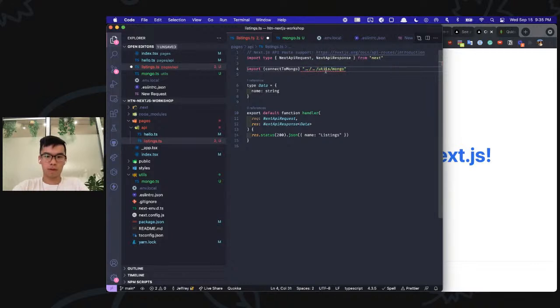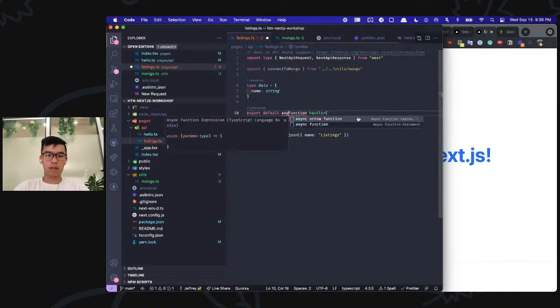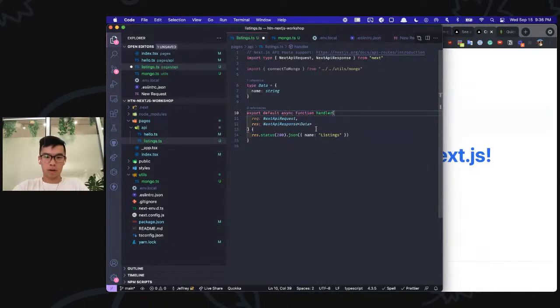I can't find, oh, I didn't write from. So we're gonna import it. Cool. And then in our handler, we're actually gonna make this an async function. In our handler here, before we return anything, we're gonna say const mongo equals await connect to Mongo. So first, we've got to connect to Mongo.